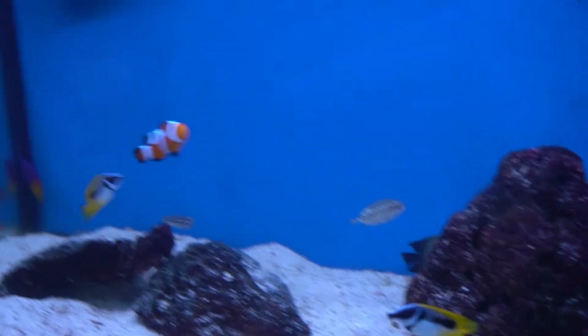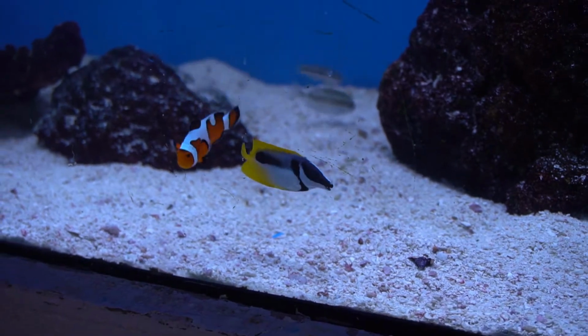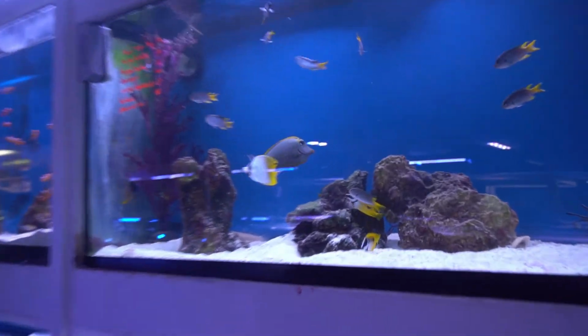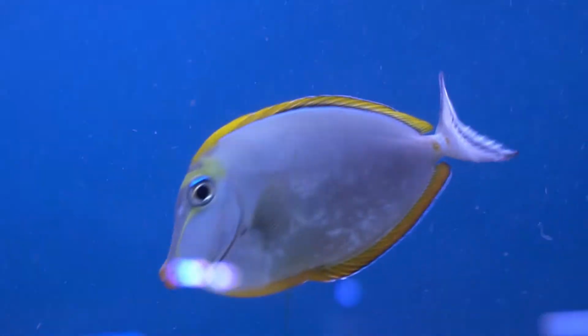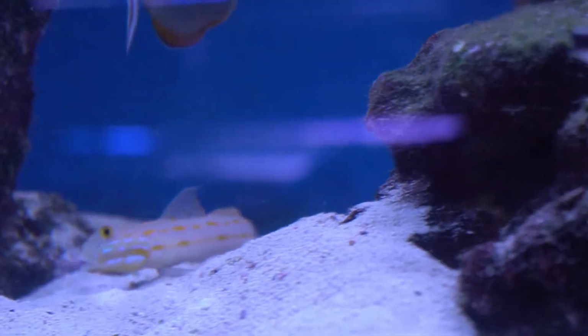Oh, we were looking at a foxface earlier. I've got a couple babies in here that are just tiny little guys. The yellow, black, and white. Little babies. They're about 2 inches long. This fella here, blonde naso tang, he's got the real pretty yellow dorsal fin there. And I made him shy. There he comes again. Thread fin butterfly, variety of chromis in that aquarium, and a sand sifting diamond goby sitting down on the bottom there.